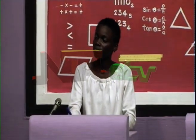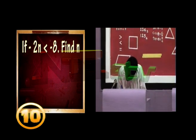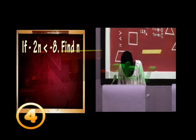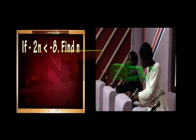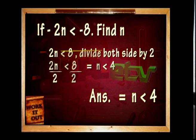Contestant B, your question. Number 6. If minus 2n is strictly less than minus 8, find n. N is less than 8. No, n is not less than 8. N is greater than 8. No, your time is up. Yes, contestant A. N is less than 4. That's correct. That's a bonus for contestant A again.